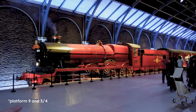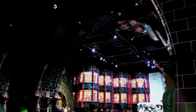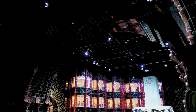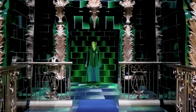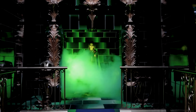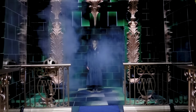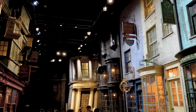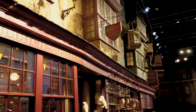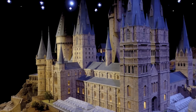We have the platform and 9 quarters. Grabe, ang ganda nito in person, guys. Welcome to the Ministry of Magic. Stay still. Exit forward now. Grabe, ang realistic. Dobby! This is Diagon Alley. Let's take a look of the Hogwarts Castle.